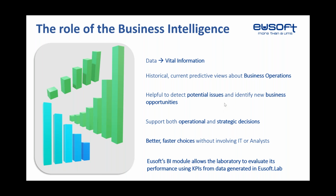Also, the business intelligence can give you the capability to manage, control, assess, and evaluate everything about the historical, current, and predictive views of the business operation. So here we're talking about the past, we're talking about the present, but we're also talking about the future. So you can analyze the past to understand the present, and also to try and predict the future.